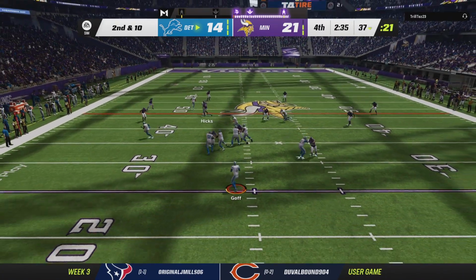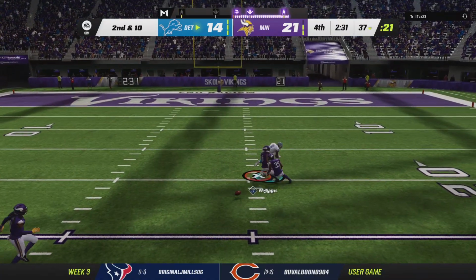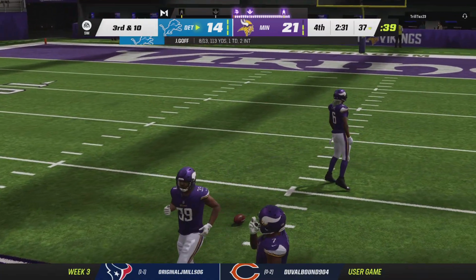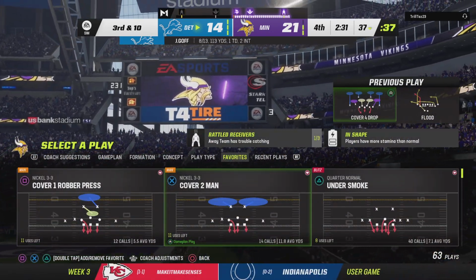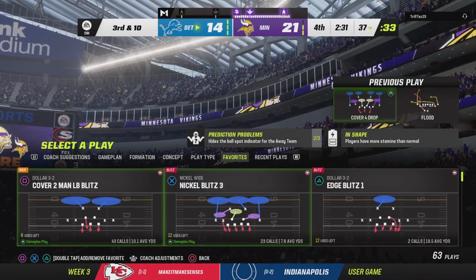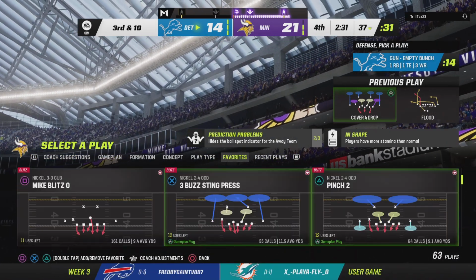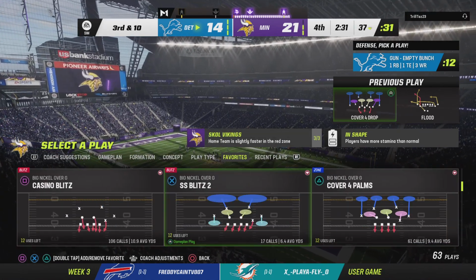Looking to throw again on 2nd down. Goff. He's airing it out for Williams. And he bats it away, and it falls down incomplete. Some coaches like to take the shorter, more reliable yardage, and some, they like to go for the big shot. No fear of risking a deep ball there, but it wasn't enough to get him to completion.